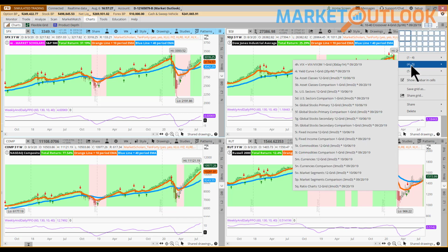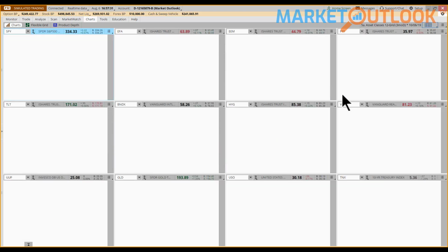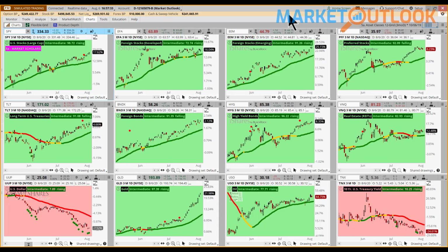Let's go ahead and now take a look at some 12 grid analysis, starting with chart 5A, and this will be our asset class 12 grid. So as you're looking at this, you can see that we do have 2 red charts on the board, or dark pink, and that's the US dollar, and that's the 10-year US Treasury yield. And remember, those two oftentimes do work in conjunction with one another.